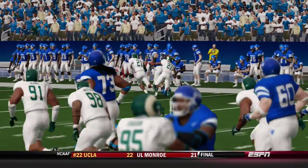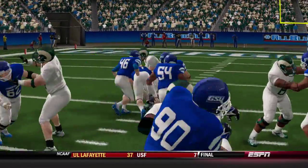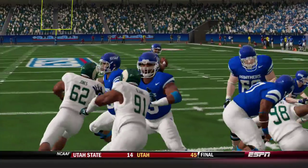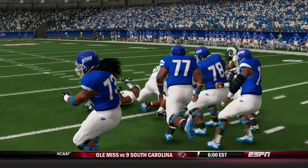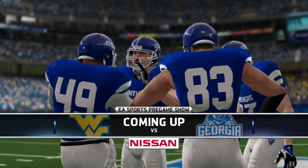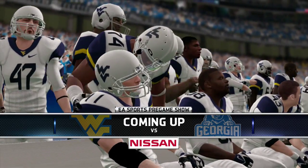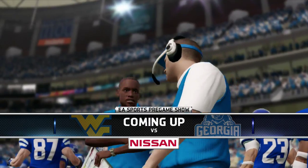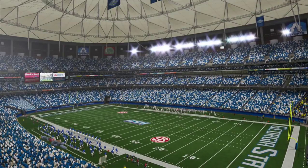Last time we saw the Panthers 2 weeks ago, they were opening up the season at home in the Georgia Dome against Colorado State, and they came away with a hard-fought victory, 30-10 in their first year in the SEC. This week, week three, they're at home again taking on the West Virginia Mountaineers. Can the Panthers get another victory? We'll find out next.